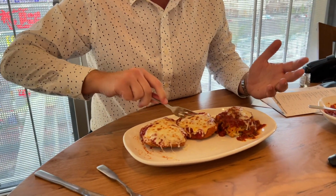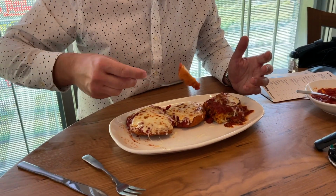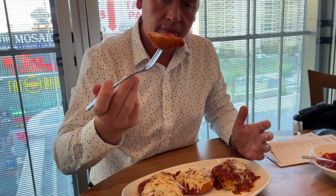I think I'm gonna get into this right now. I think I should just try it. I already know what it tastes like because I've ordered this before, and you know the chicken is always really moist. That's the best thing. Magnifique.